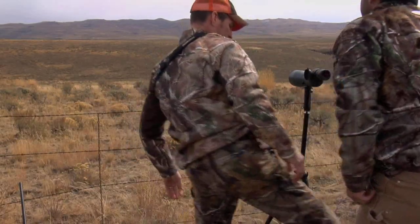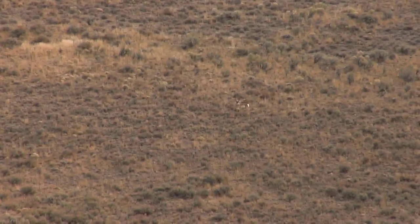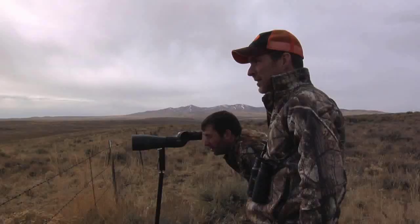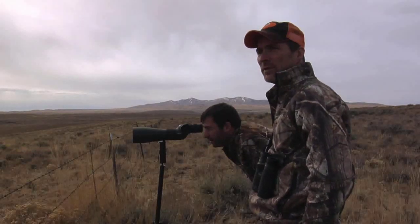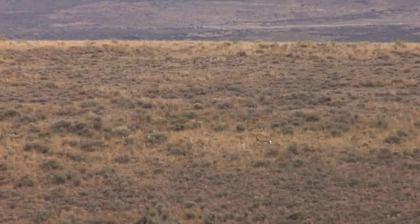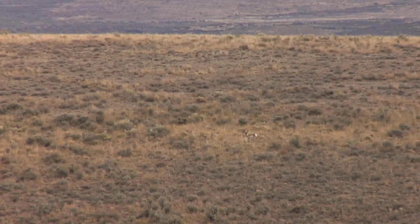Now, I know the difference between a decent goat and a good goat, but these guys like Robert that can field judge these things within an inch on the hoof is beyond me. I mean, these guys must spend way too much time looking at antelope. Tough to pass an antelope like that. That's probably a 74-inch buck. But I guess when you're in an area like this, you drew one of two non-resident tags, you probably ought to look around a little more than four hours for your buck.